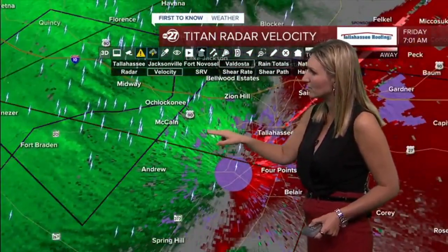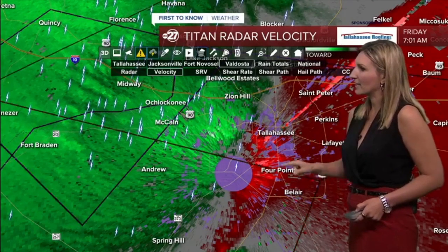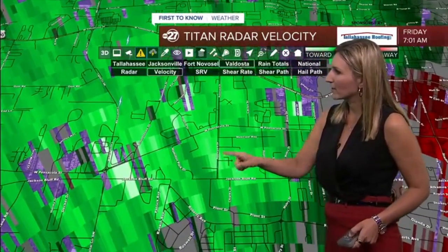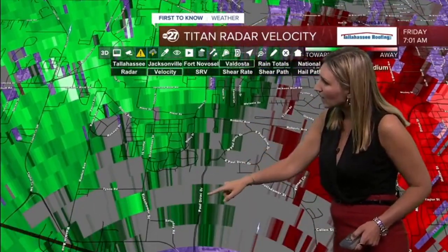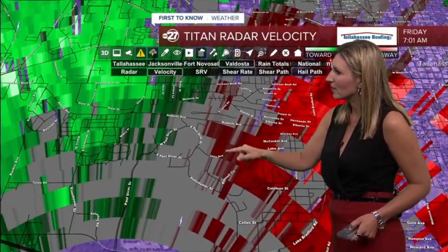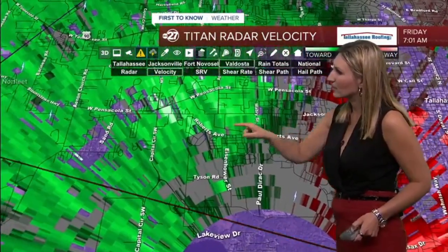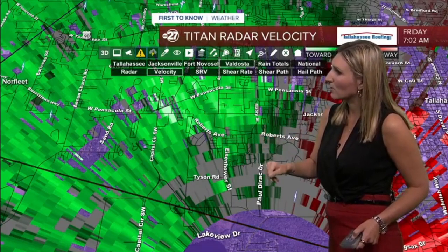Here we go. Here's that rotation just to the north of that radar, and that's going to be heading into parts of Tallahassee this morning. So here is West Pensacola Street. You're under that area of rotation. Here is Roswell Road. We've also got what's probably going to move north to the east. So Levy Avenue. Here's Doak Campbell Stadium. So it's all basically kind of right there across Capitol Circle Southwest, kind of moving over West Pensacola and Roberts Avenue.